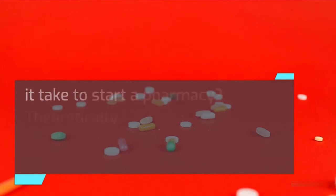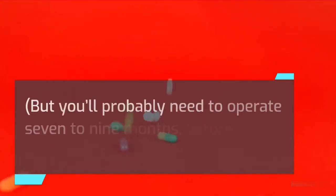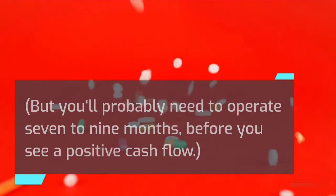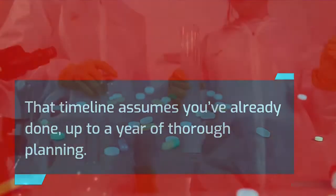How long does it take to start a pharmacy? Theoretically, you could move from signing a lease to the grand opening in just 6 months. But you'll probably need to operate 7 to 9 months before you see a positive cash flow. That timeline assumes you've already done up to a year of thorough planning.